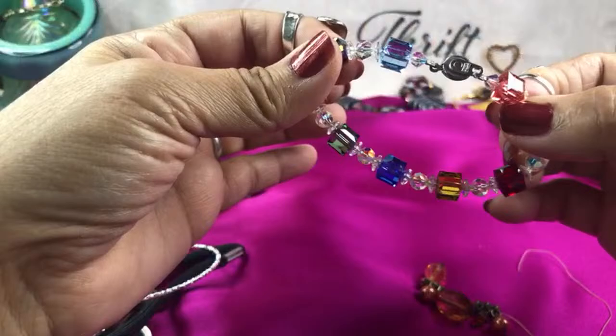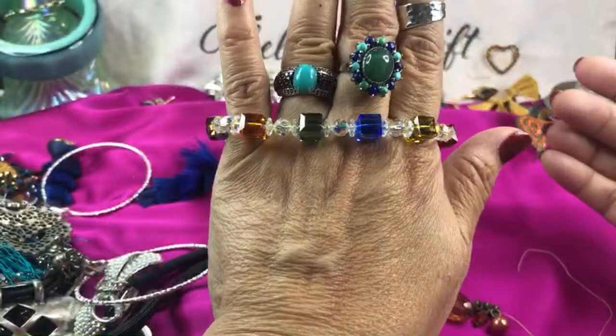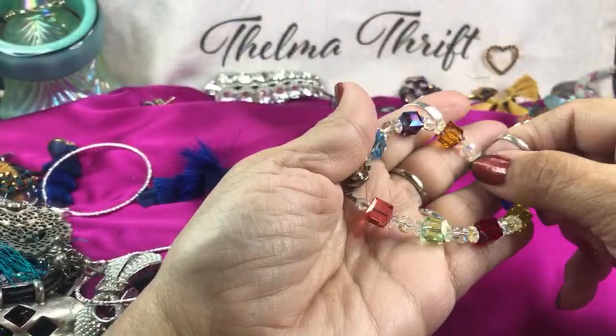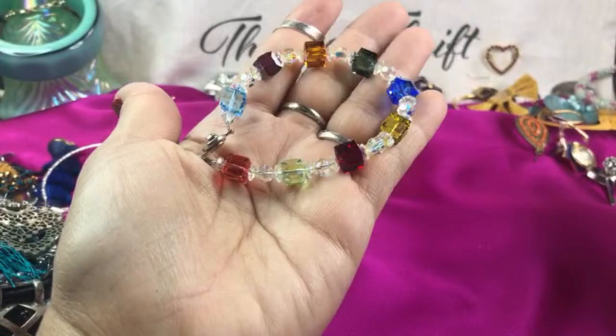This is very nice. This is on a magnetic type of clasp, which is very nice, not on a stretch, because it really lasts longer that way. Look at those beautiful colors. Wow, everything represented here. Every color in the rainbow. Look at that. And they are all square, except for the ones in between. The little stations are like a little cone or something. Donuts or something. Oh, I love that. That's beautiful. That is so pretty.